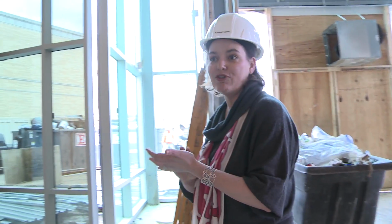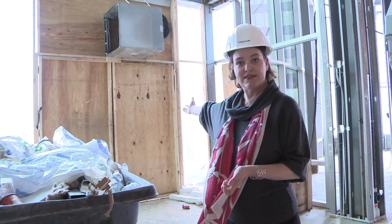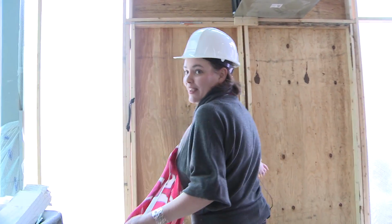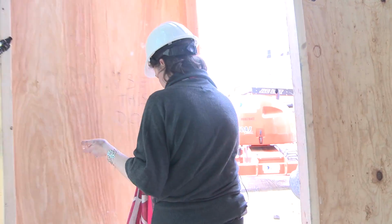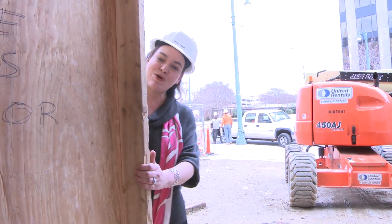It's going to be really, really exciting. We are hoping to welcome you through our front door when it's not a piece of plywood. However, if you need to come see it while it's a piece of plywood, please let us know. And thank you so much for coming and looking at the theater and the new Orpheum Center.